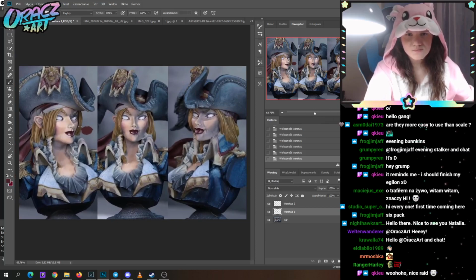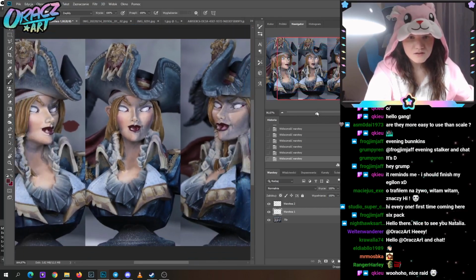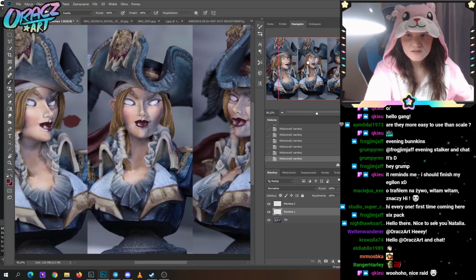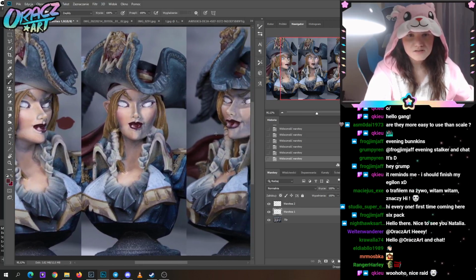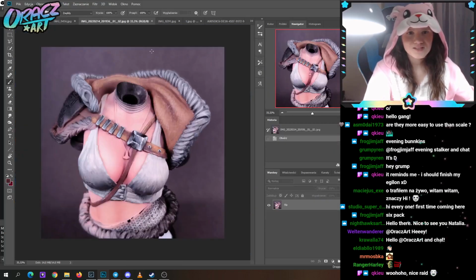So yes, I think that these are my main comments for this one, because everything, like the face, was painted to the most level, I would say here, so I don't think that I have to comment on anything else. So yeah, but this is my issue with painting the lips, so I hope that this will be constructive for you. Sorry if I dwelled on it too much.